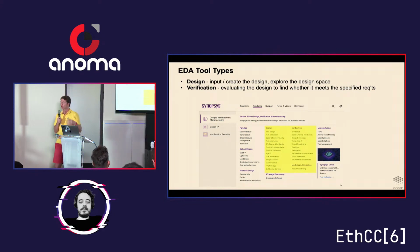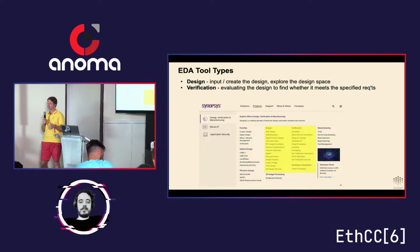Okay, so if we look inside the tool types, remember, this industry is all about making tools for chip designers. And the chip designers are trained as electrical engineers. Maybe they go on and do a PhD in analog circuit design or something else to specialize in. And the way the industry is shaped, there's 3 big players: Cadence, Synopsys, and Mentor Graphics, which is now part of Siemens, okay?